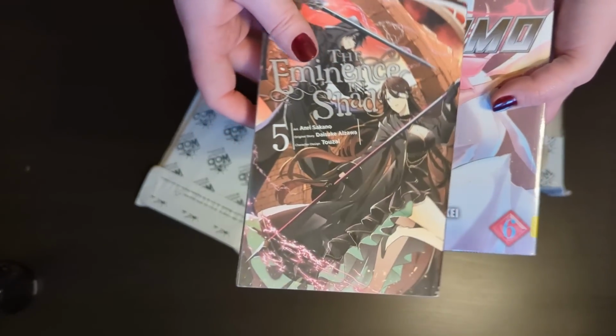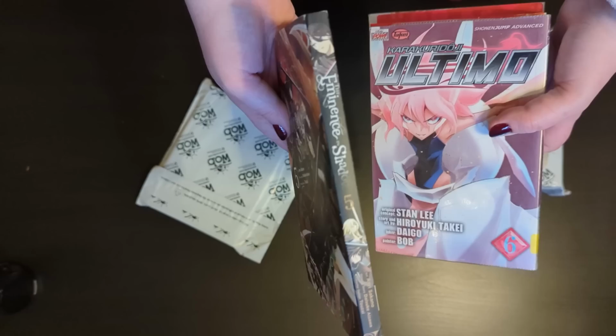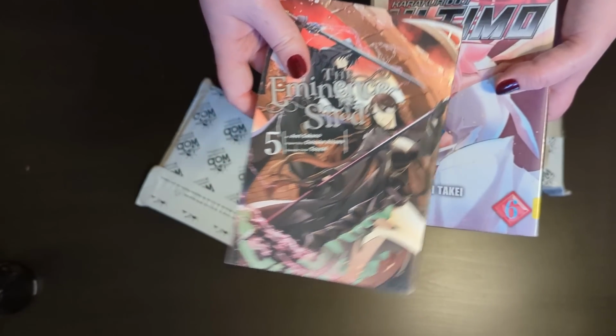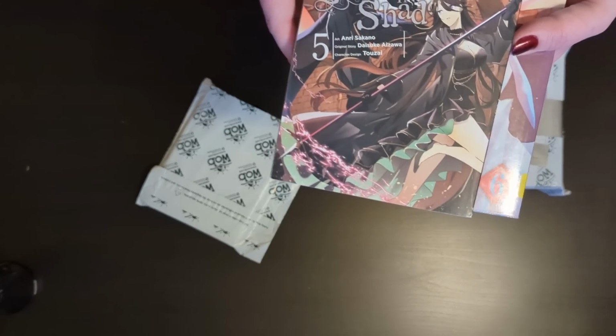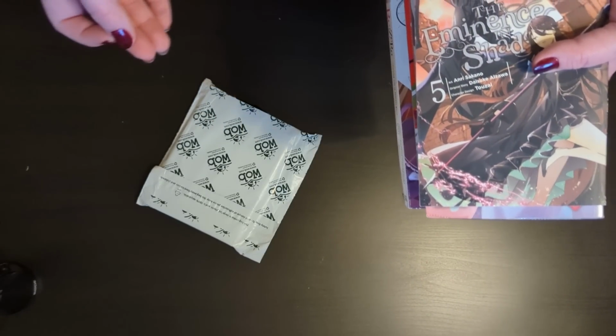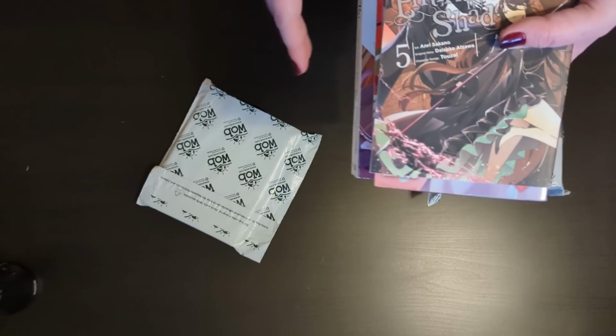Very excited to find this one secondhand because it's such a thin volume series. I didn't really want to pay retail, so I think again I got this for about £4-5. Most of these were £5 or less. There is a couple of books in here that were a bit more, but you'll see why when we get to them because they're kind of special. They're not really manga or light novels.